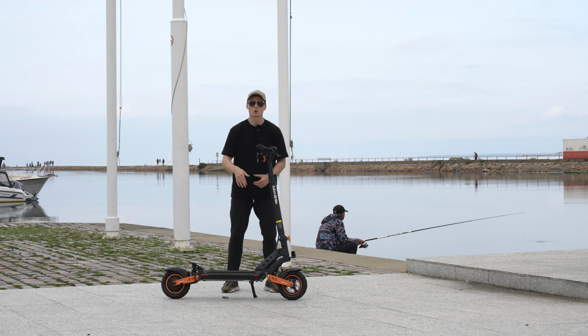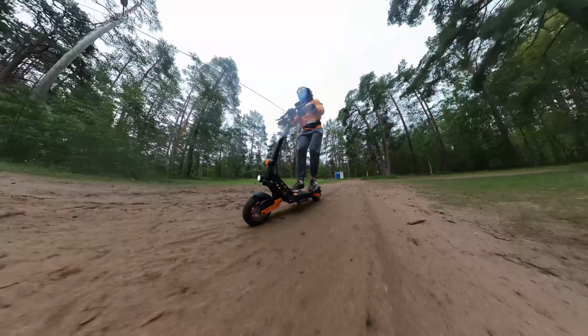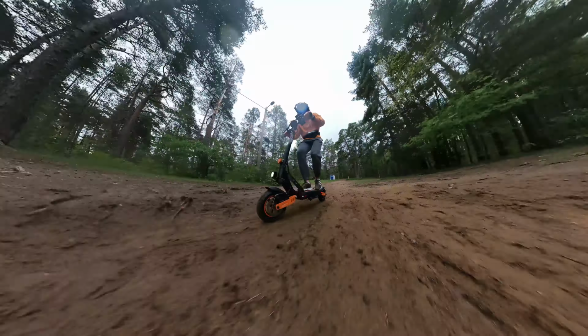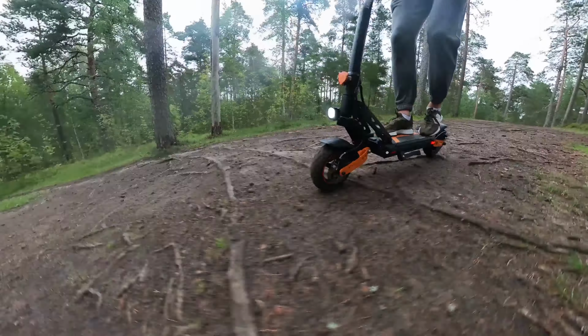Despite the fact that on the website Kugoo claims that it's an off-road scooter, a closer look revealed a different reality. It would be more accurate to describe it as a city commuter with great off-road capabilities. You see, the G2 Max has quite high ground clearance, which allows it to overcome obstacles like rocks, roots and curbs.